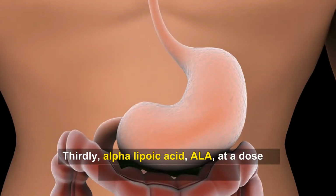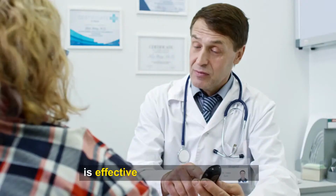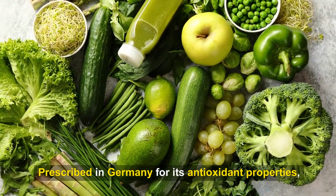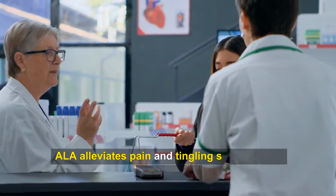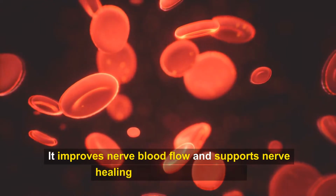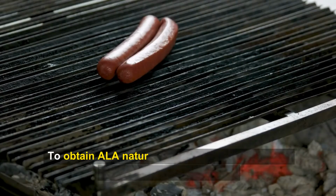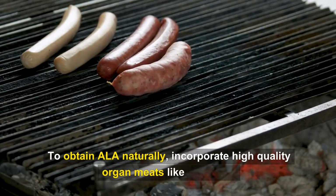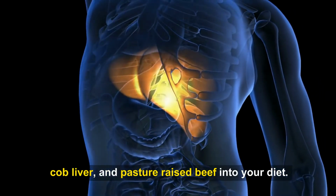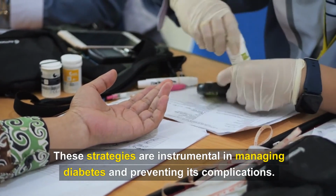Thirdly, alpha-lipoic acid, ALA, at a dose of 600 mg up to 3 times daily, is effective in diabetic neuropathy. Prescribed in Germany for its antioxidant properties, ALA alleviates pain and tingling sensations in extremities. It improves nerve blood flow and supports nerve healing from oxidative stress, while aiding in signal transmission. To obtain ALA naturally, incorporate high-quality organ meats like beef liver, cod liver, and pasture-raised beef into your diet. These strategies are instrumental in managing diabetes and preventing its complications.